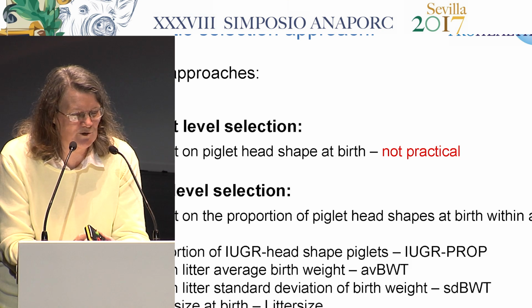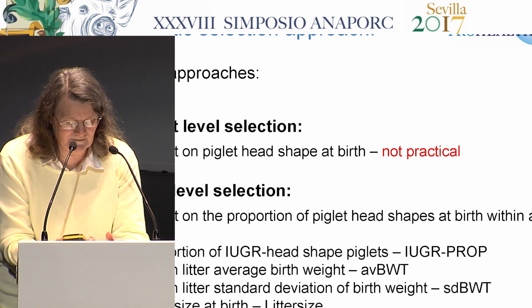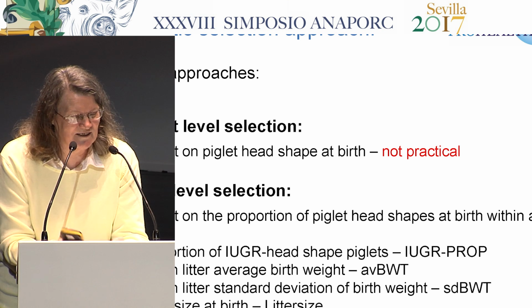There is a correlation between those two things, so if we selected for heavier birth weight, we would at the same time expect to get fewer IUGR, but we can't get there directly. So we abandon that one.